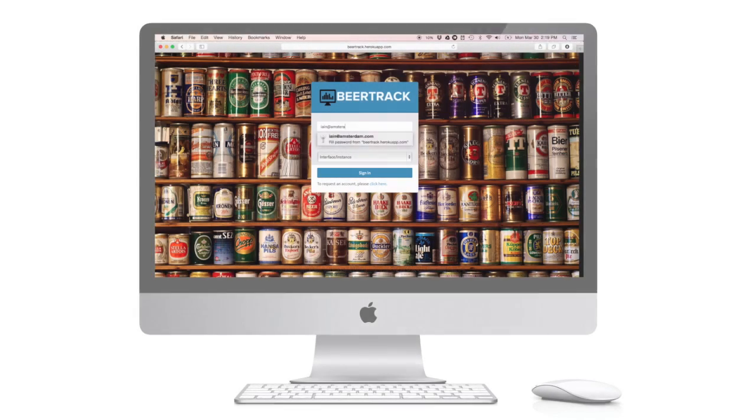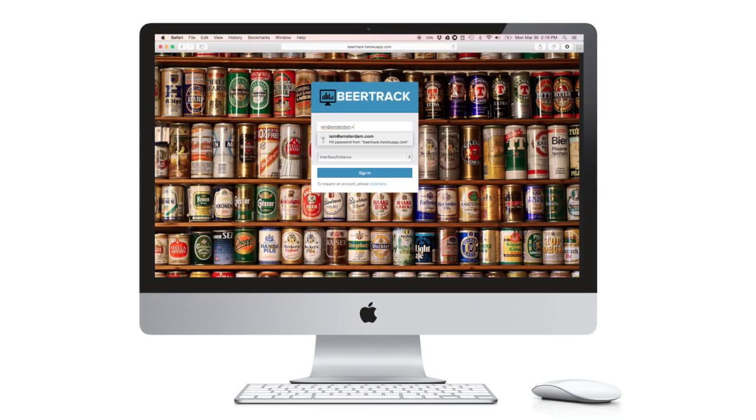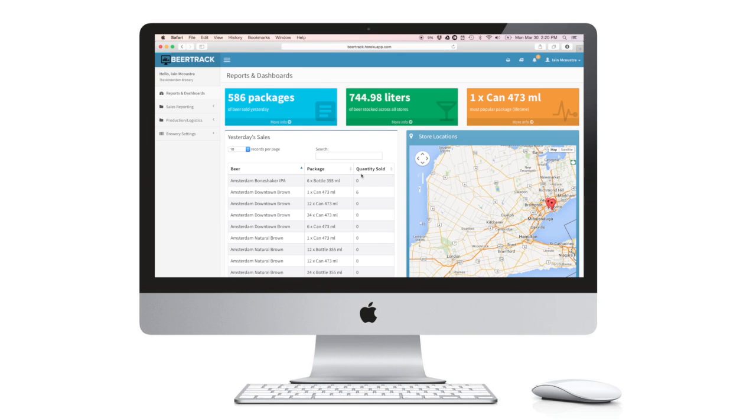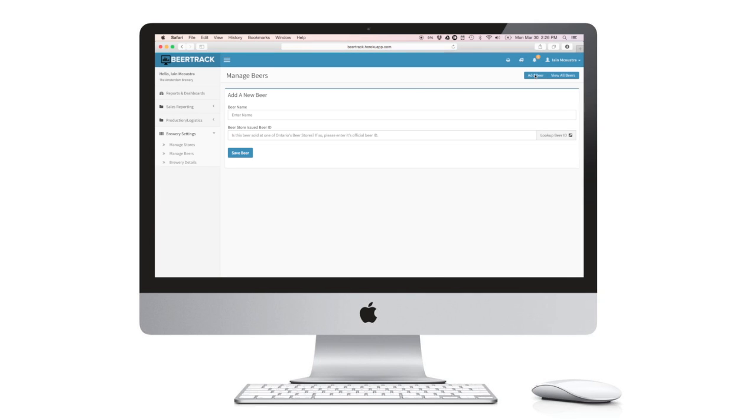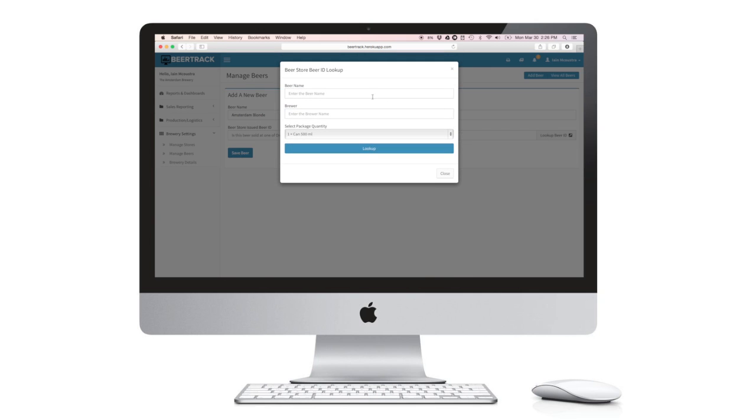model. With the ability to sign in from any device with an internet connection, a brewer can create an account and sign in. We've done our best to make the process of customizing BeerTrack to your brewery's unique needs as smooth and fluent as possible. On that initial login, a user defines the specifics about their brewery and indicates what beers they brew. BeerTrack is linked with the beer store's database, making it easy to associate your brewery with its corresponding beers at the beer store.